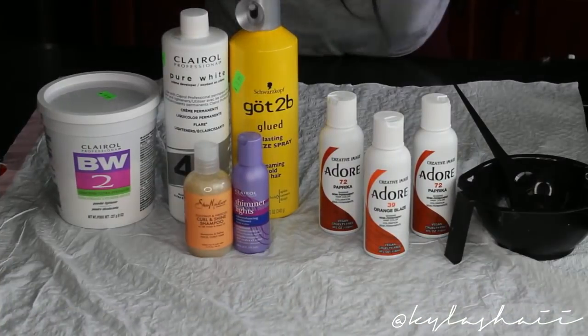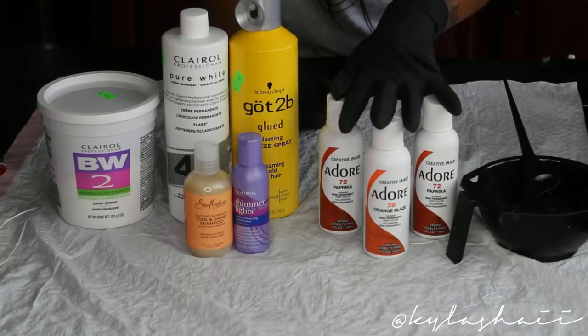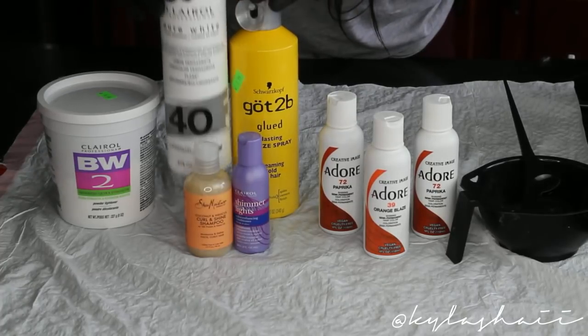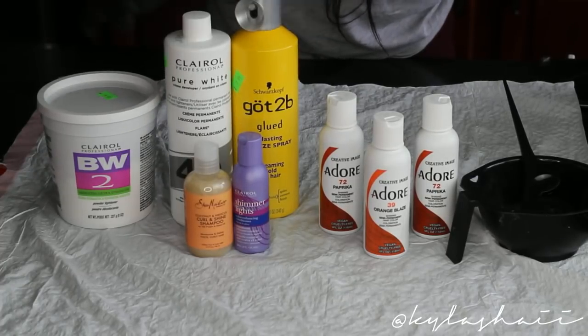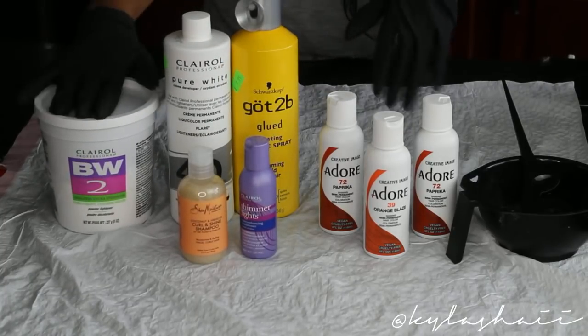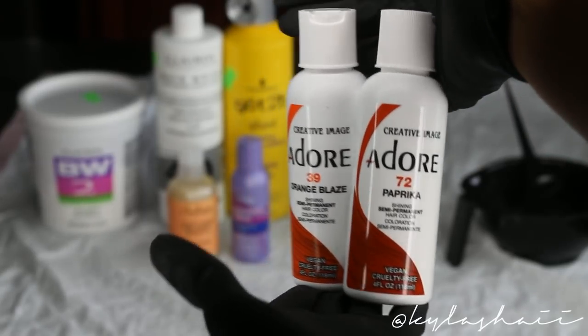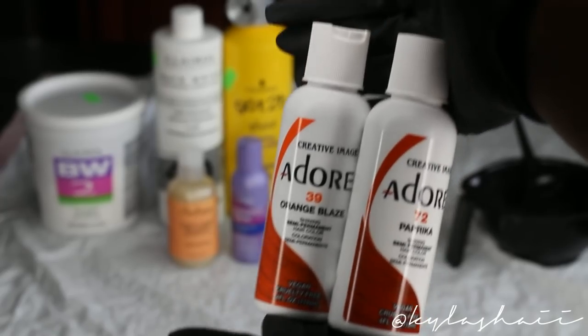Alright, y'all, so this is all the stuff that I use. I'm showing you guys everything that you're gonna need. Honestly, I only used 1.5 bottles of dye, so yeah, I just wasted my money, but it's okay. All the stuff you can get at your local beauty supply store. The Adore hair dye, I know Sally's don't sell it, so you gotta get that at like the beauty supply store.